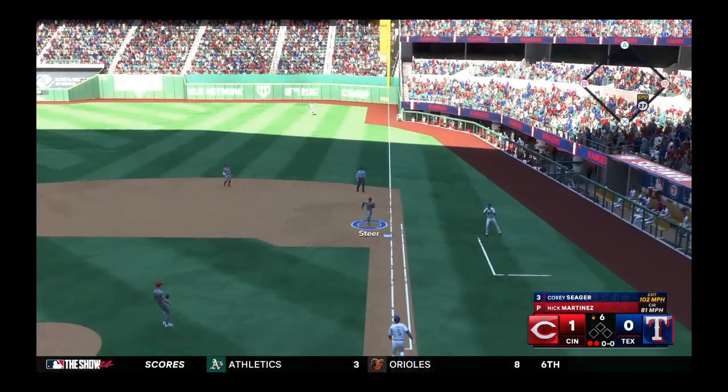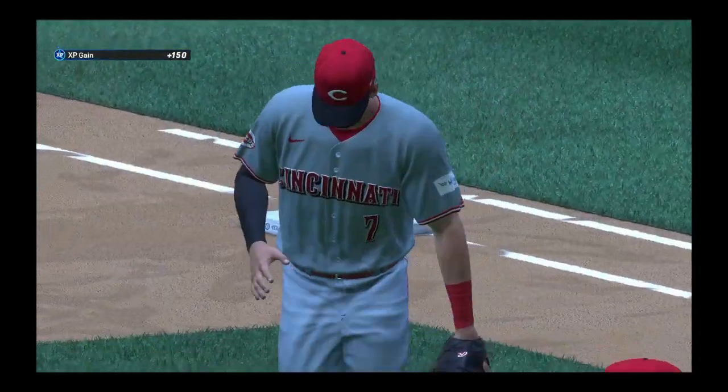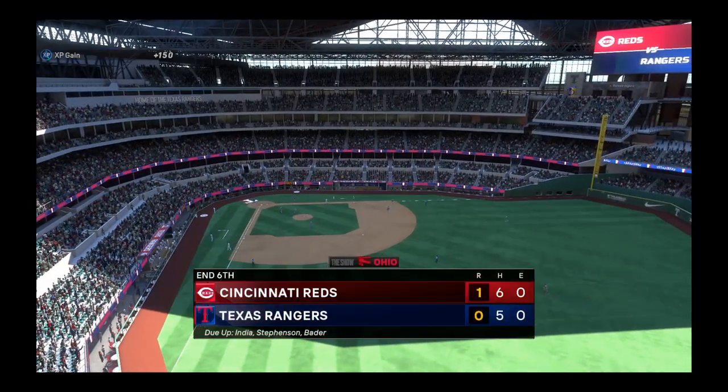Hard on the ground to first. He takes it himself to the bag, and that'll do it. Rangers go down quickly there. They're down 1-0.